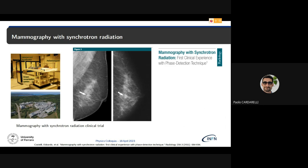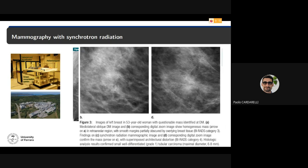How can we use this in radiography? There were studies to understand if this would be a useful effect in the case of mammography, in which one of the challenges is to understand the borders of lesions and structures suspected to be malignant, and so having an edge enhancement effect should be helpful. I don't know if with the quality of the projector it is actually readable, but this is the same image taken with a conventional mammography system, and this is the one taken with the synchrotron, and the radiologists were able to better detect the actual border of the lesion and to make a better diagnosis.